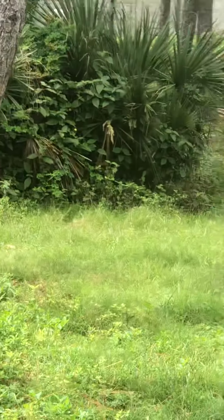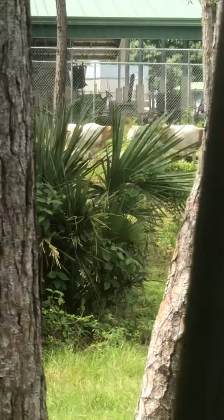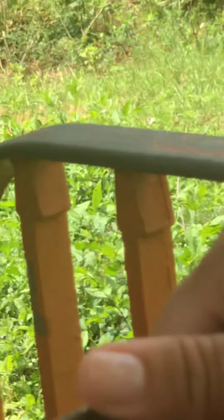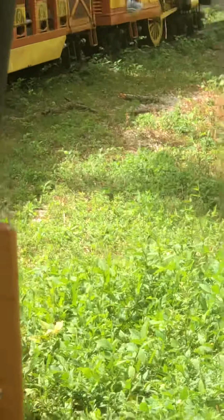But coming up on our left side here among the trees, you'll see 4 smaller deer-like animals. Those are actually impala. Impala are a type of antelope that live in the savanna regions of Africa. This is 4 male impala.